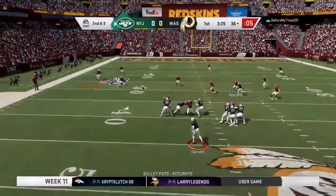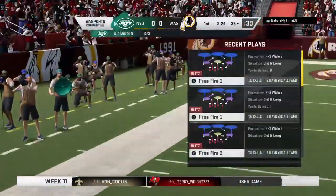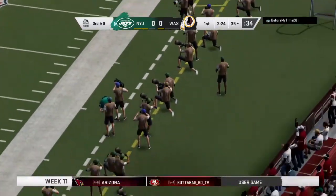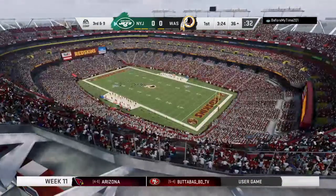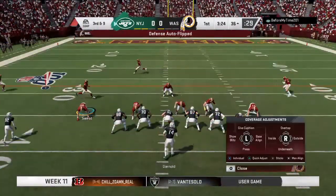On 2nd and 9, Darnold, his throw incomplete. He was trying to find his tight end, Chris Herndon, and it's 3rd down. The turnover put him in great field position. They don't want to squander it with 3rd down coming up. No, not at all. And you know what else you do?